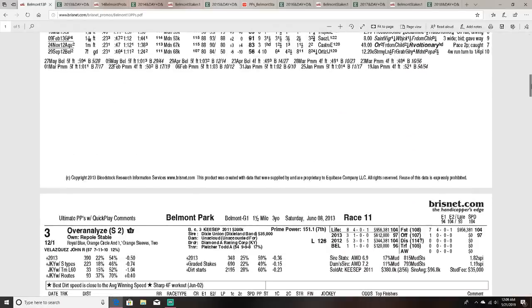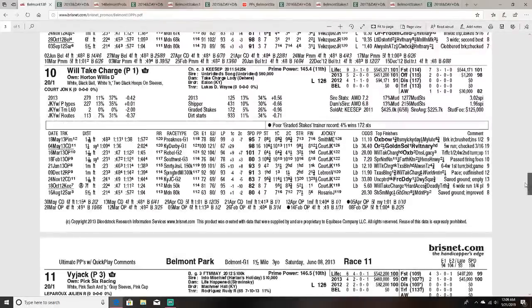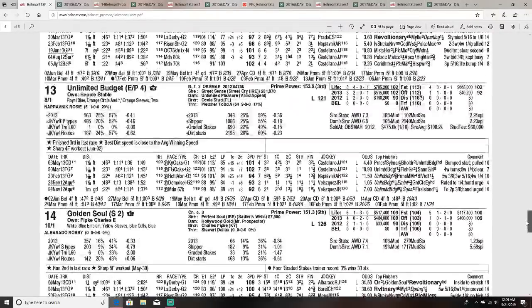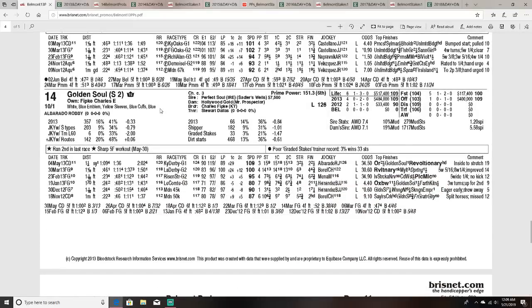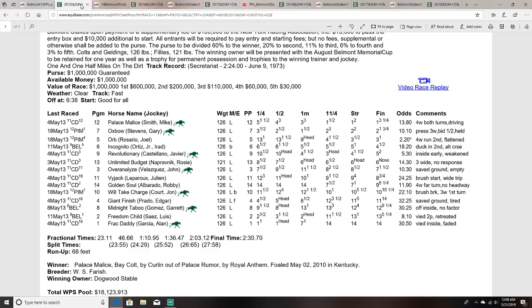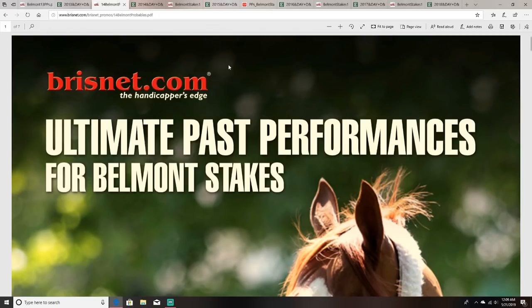But as you can see, a lot of the horses that hit in the Preakness generally don't do too good in the Belmont, especially second, third, and fourth. Golden Soul got second in the Kentucky Derby, didn't fire in the Belmont. And we'll get on into 2014.